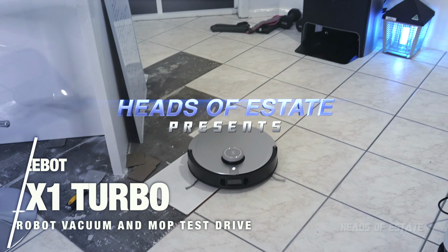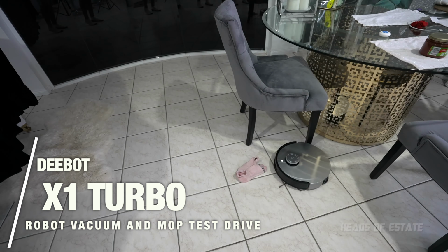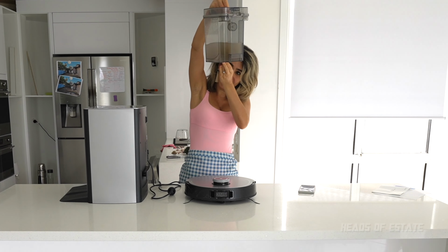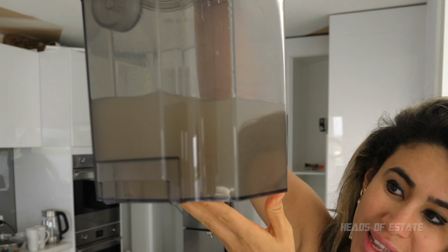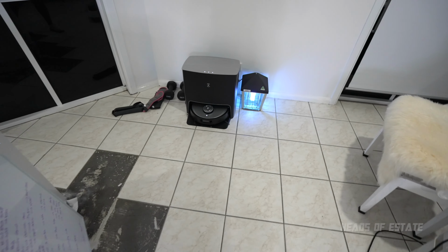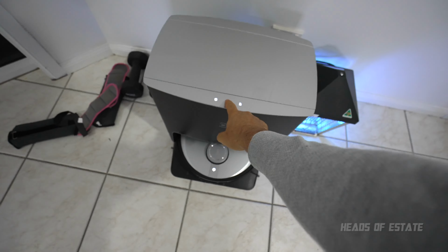Clean it is. Oh, filthy. That is brown water. And if you have a look on the bottom, there are literal sediments there. All right, guys, I got it set up. So let's give it a shot now.